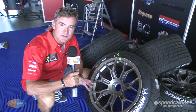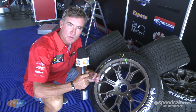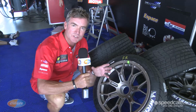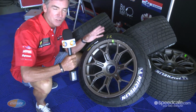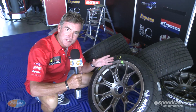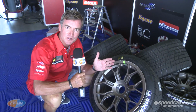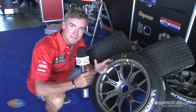One of the big differences of FIA GT3 racing, especially endurance racing, yes, we want parity. Yes, there is parity between the different manufacturers, but there's also different options. Here at Bathurst, we've chosen the Michelin tyre, but you also have an option of the Pirelli tyre, and obviously the Mercedes will run a different size tyre than the Ferrari, the BMW will run a different size again, some different front to rear. So a lot of different options and a lot of things to go through.